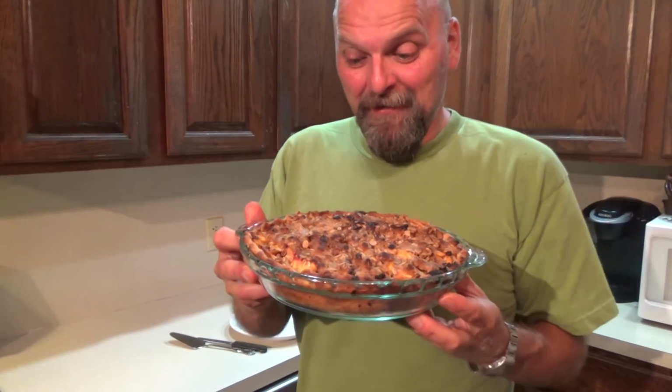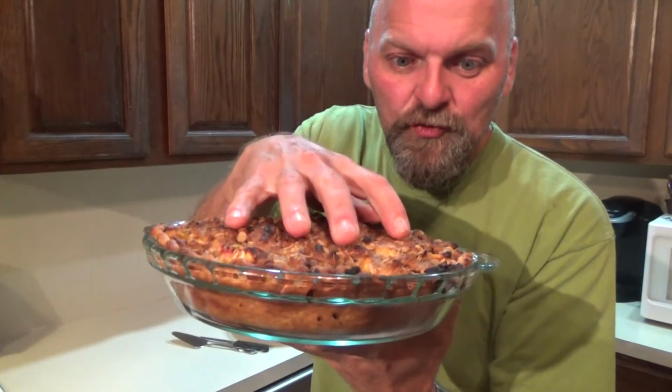So there it is. We got a winner today, man. This thing came out a little while ago. It's been resting, as you can see. It's got this beautiful streusel top on it.